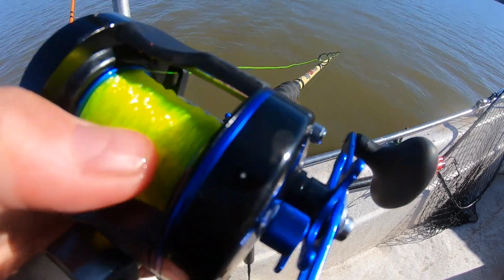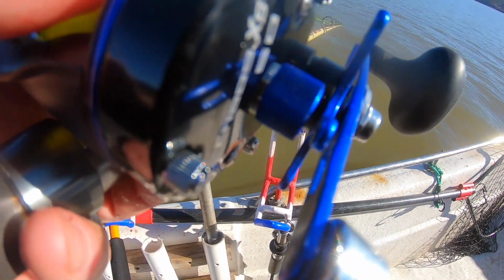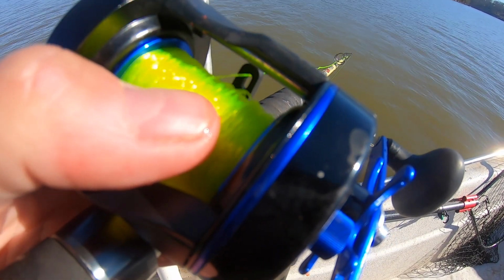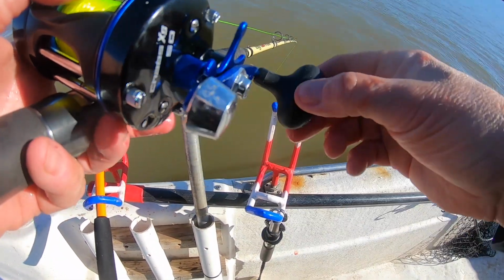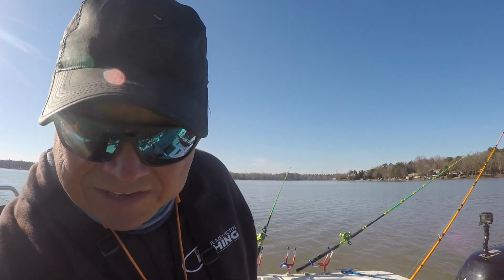But I'm just going to thumb it down to the bottom. You don't want to just let it go, because it'll get to the end and you'll backlash it. But you'll notice it'll stop when it hits bottom. Boom. Okay, that's on bottom. So about where I got my tip is about where it's going to be in the rod holder. 1, 2, 3. Put it in the rod holder. And poof, we're fishing. Let's see if we can get another one.